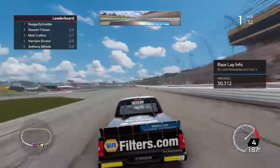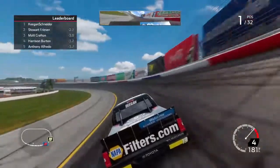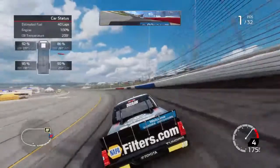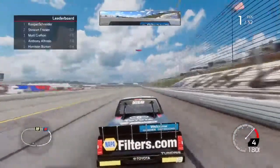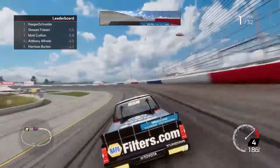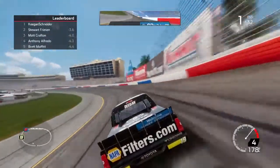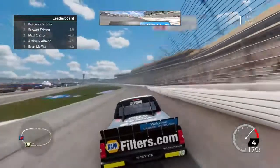The question right now is, can we make it the rest of the way in this stage on the tires we've got? It is going to be close, and I'm not entirely sold on the fact that we can do it. If we get a caution, I think we're going to stay out though. I think that'll help us as far as limiting the amount of laps we'd have to run.